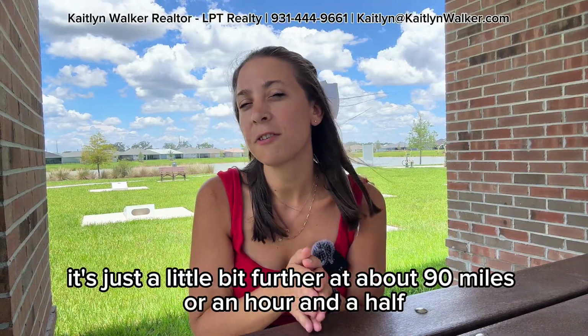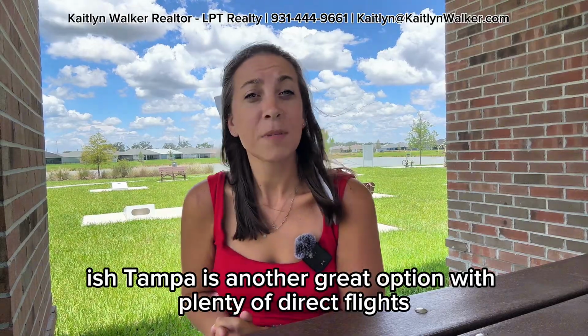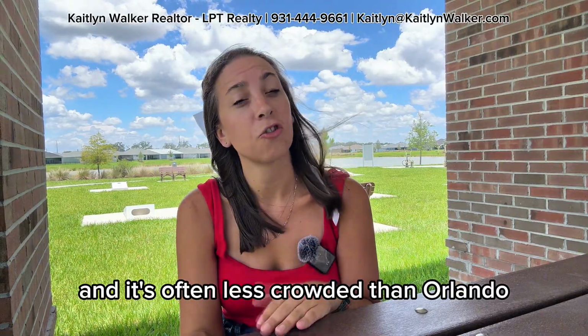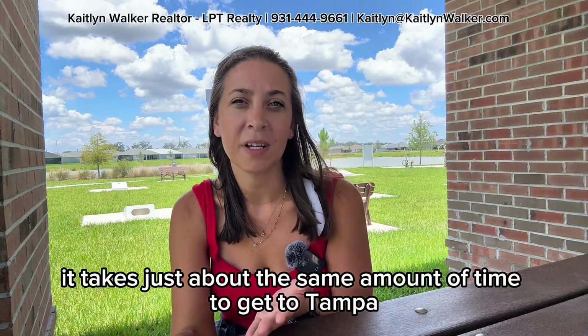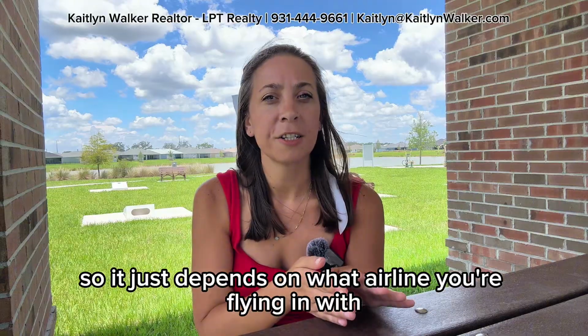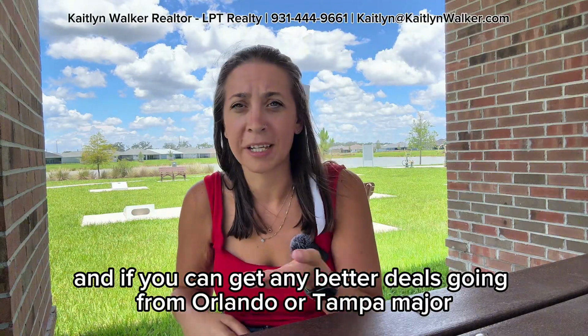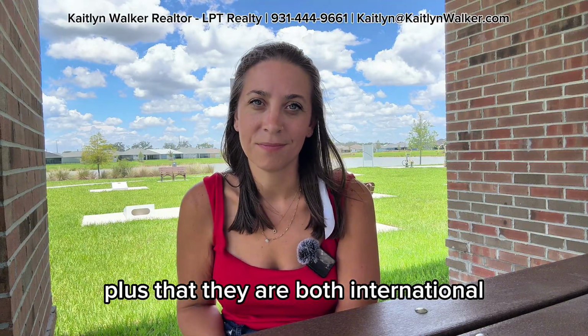Tampa International Airport, TPA, is just a little bit further at about 90 miles or an hour and a half-ish. Tampa is another great option with plenty of direct flights, and it's often less crowded than Orlando. It takes just about the same amount of time to get to Tampa, so it just depends on what airline you're flying in with and if you can get any better deals going from Orlando or Tampa. Major plus that they are both international.